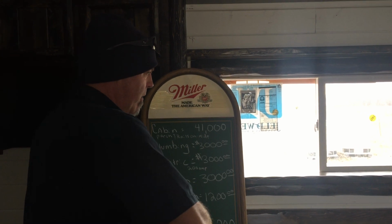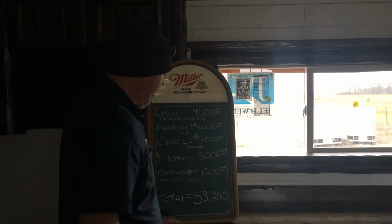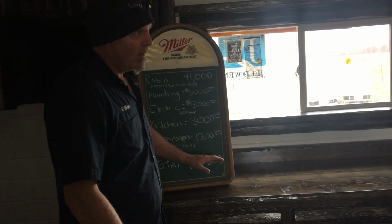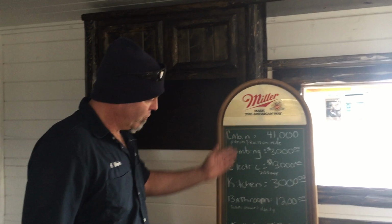But basically it's $53,200. Now, the way this one's set up, like I said, the electric's not totally finished, and the plumbing for the sinks isn't in it yet. And she did bring her own vanity for the bathroom. So you're probably looking around $52,500 or so, somewhere around in there. Now, that might be low, that might be high. So basically right here is what you're looking at.